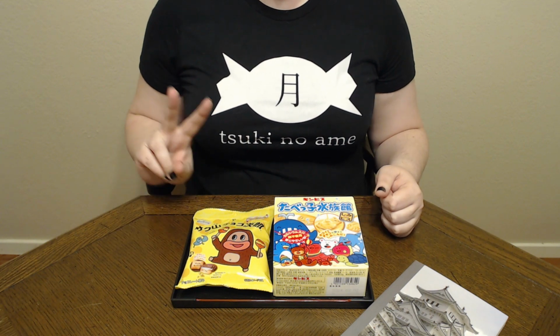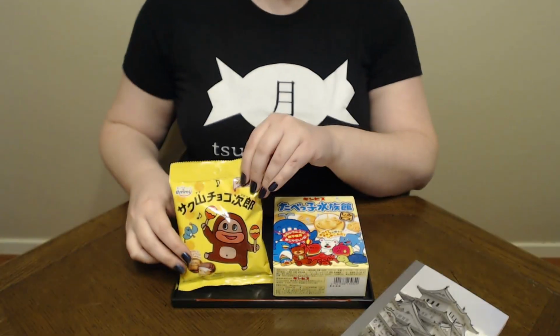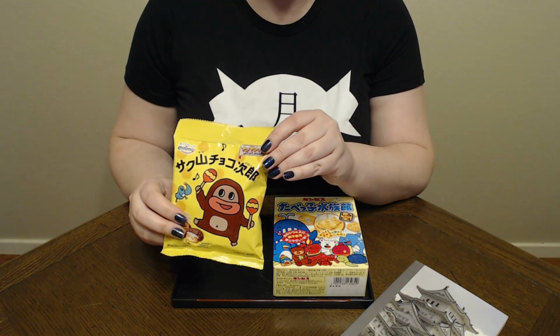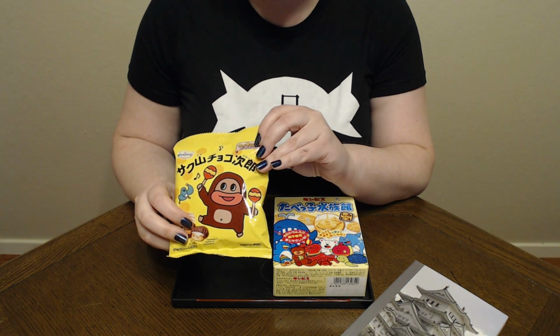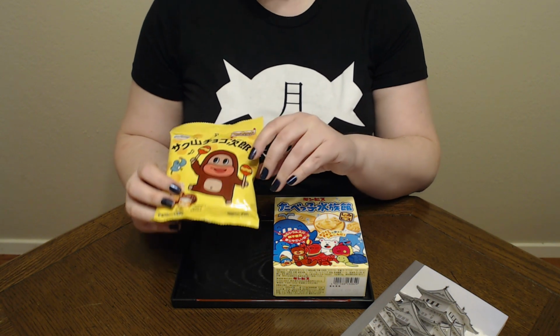Today we have 2 treats to try from Boxu. So the first is this Sakuyama Choco Jiro chocolate cookies. Both of these have names that feel a bit of a mouthful, but they look really good.